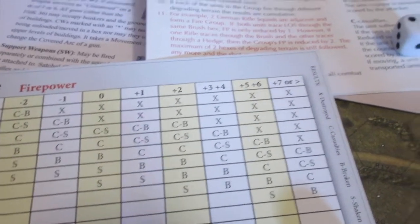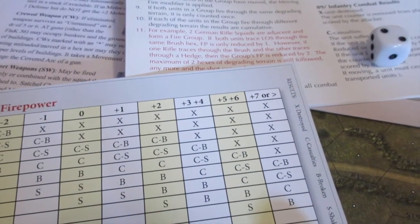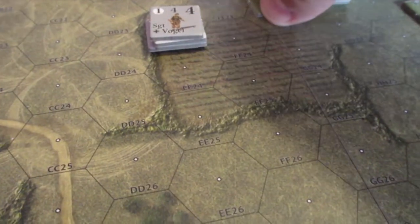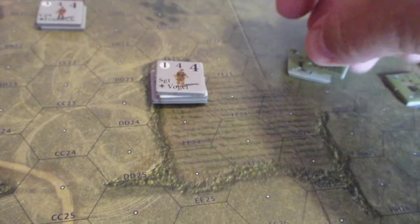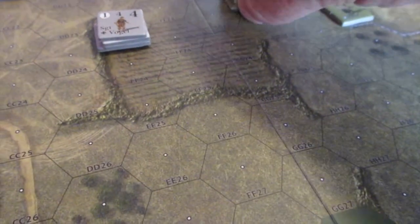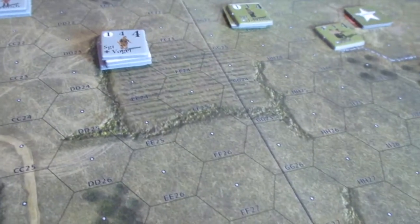On a C, let me see what the result is. The C is casualties, which flips the unit to its reduced side. And you have to do checks. So that gives you a little idea on how simple and beautiful combat is in this game.